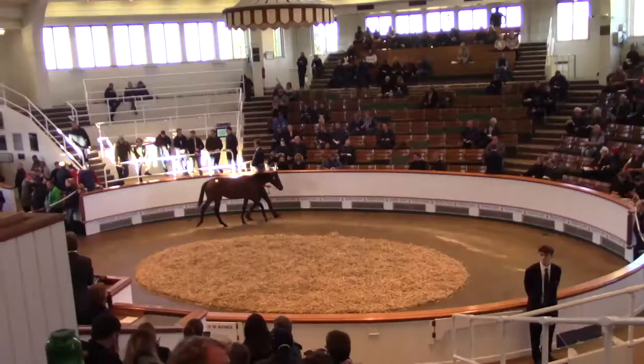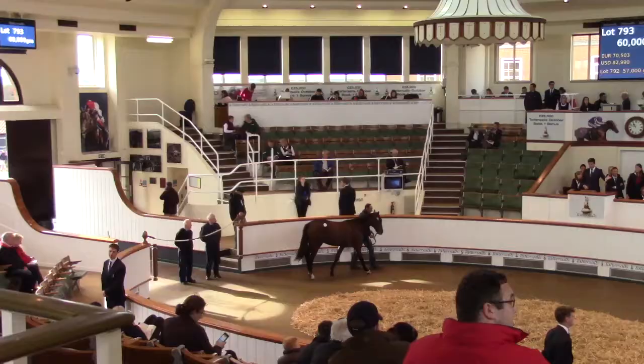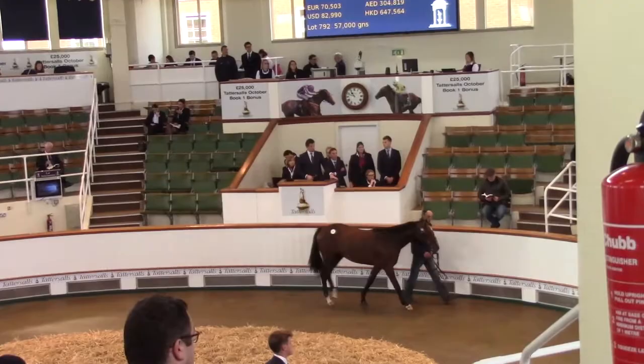Other sale rings, they just stand the horse up. And I guess if you're going to walk the horse around, it makes some sense to have some sort of centerpiece. And historically, it's always been straw in the middle there. Again, other people have little flower beds and pots, but those can get quite messy when you get a horse that doesn't want to stand where you want to put it. So it's probably a mixture of history and practicality.